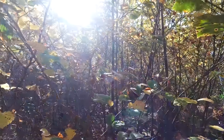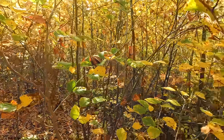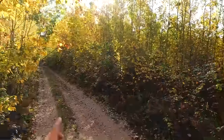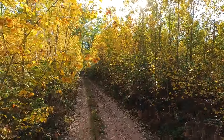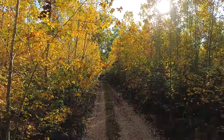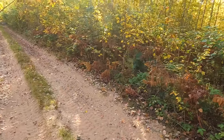Shoot it. Where did it fly to? See, like right in this little clearing right here. Yeah, yep. I don't think I hit it though. That's all right. That's all right.